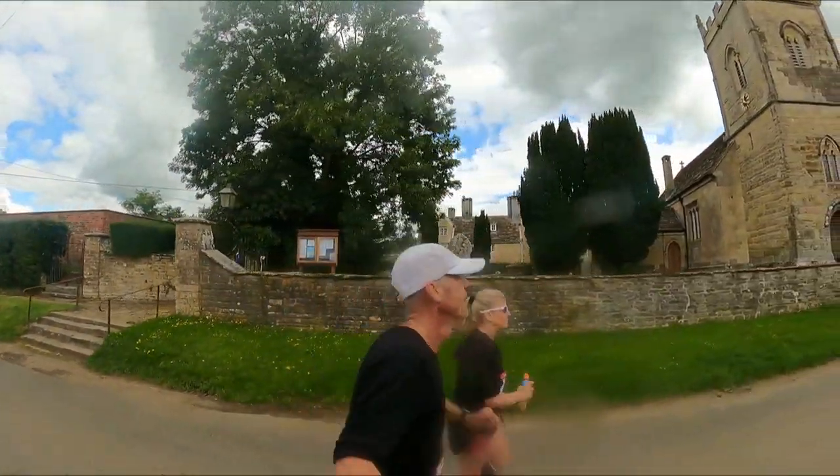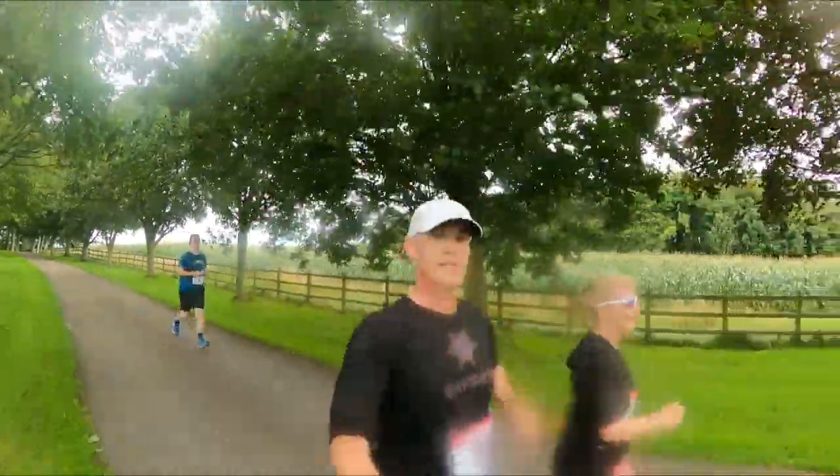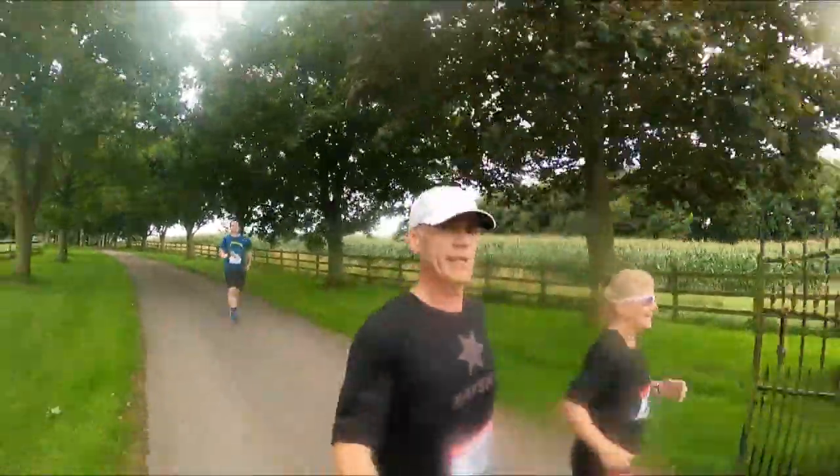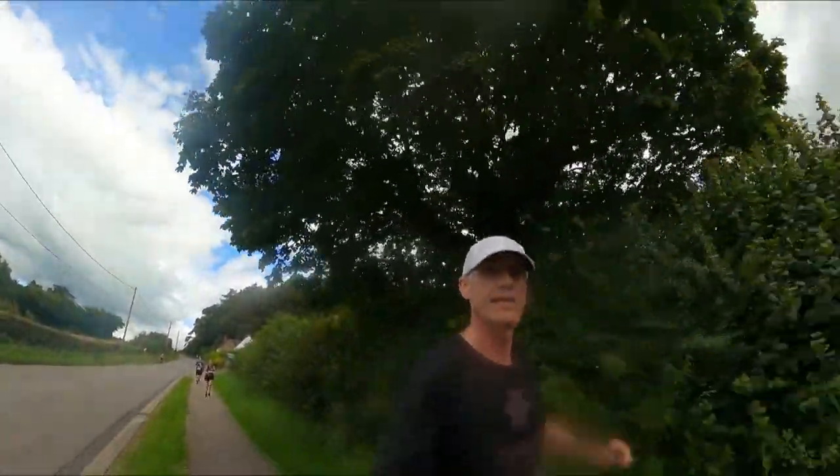Twelve and a half miles, the village of Hinton St Mary, through Hinton St Mary Estate, and a nice long downhill finish. Mile 13, 8:38.